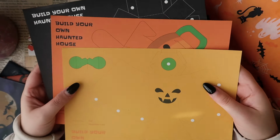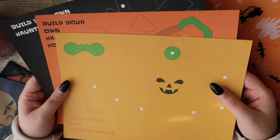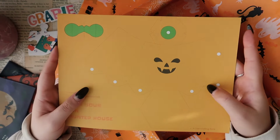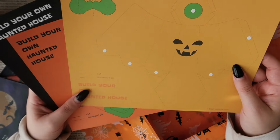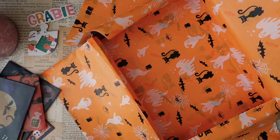Very, very cool. I don't know if I'm going to be using these, but I know someone I can definitely give this to. I think my niece is going to love doing this. So I will save these for her because they are going to get much better use than they will from me. But I really, really appreciate it. Again, I feel like this box is really great regardless of what age you are.